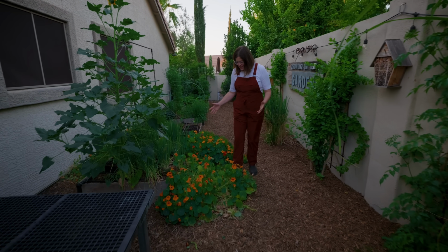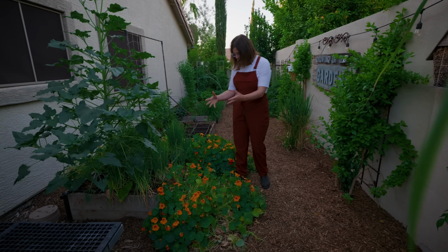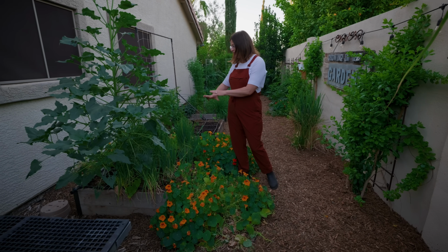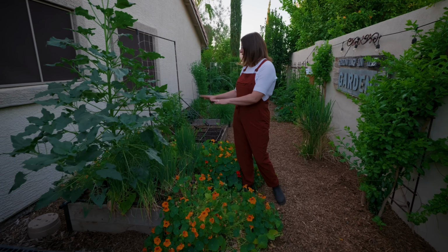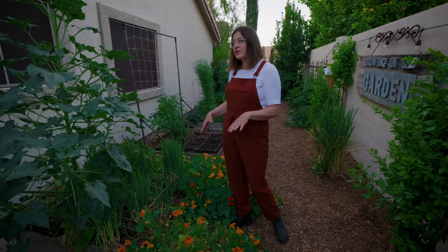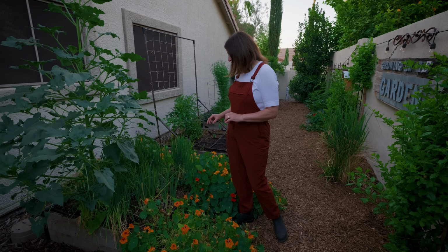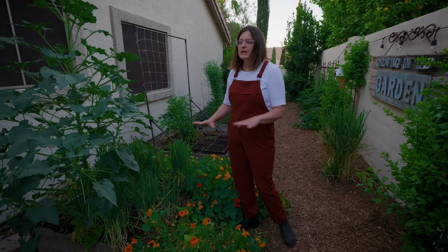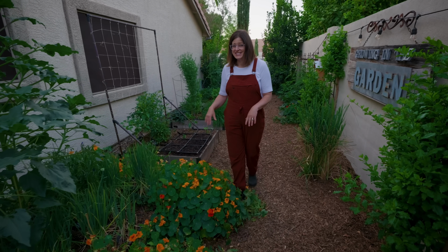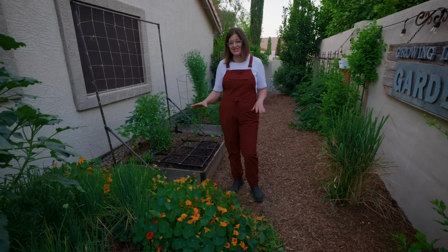So things are definitely heating up. The nasturtiums are not loving life quite as much, but the birds are loving my strawberry patch. Because this area doesn't get as much sunlight, I don't come over here as much and it doesn't get as much attention. And the birds have really just made a mess of this strawberry patch. It's really sad to see.